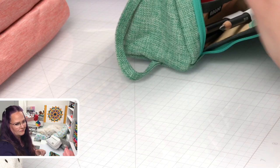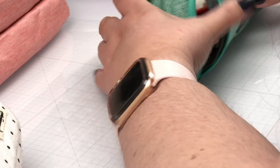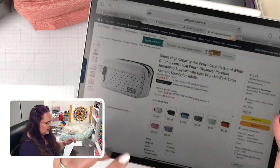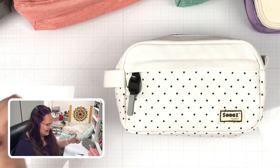But again, this is not the number one favorite bag that I would recommend to you. So let's check out the next bag. All right, this bag was number four on the top five bestsellers, and it too has dropped in price. I paid $14.49 for it, and now they're about $10.99 for these bags. So awesome for you guys.